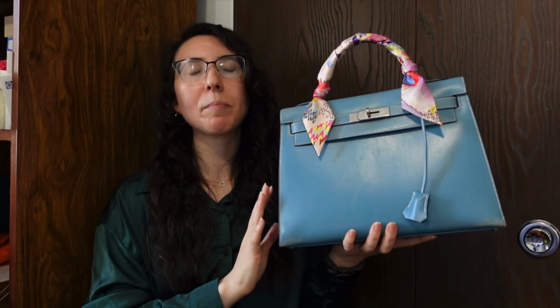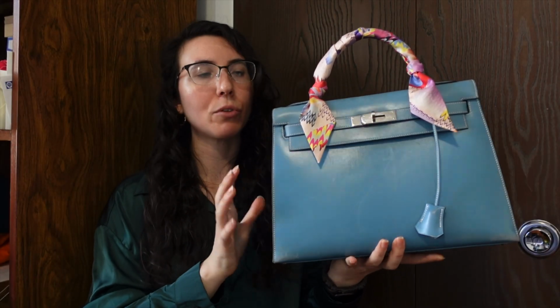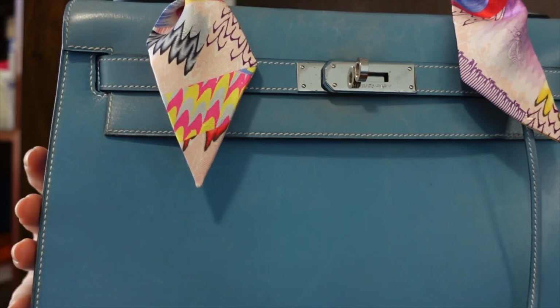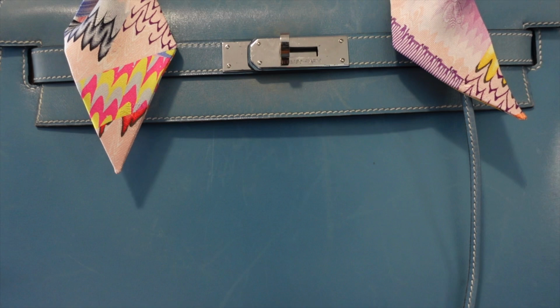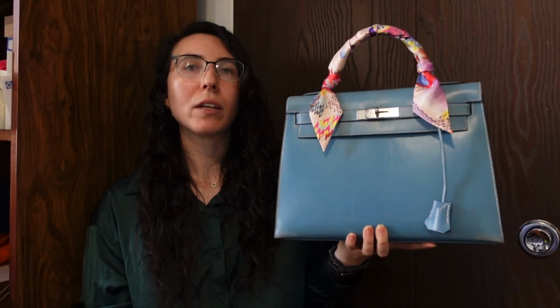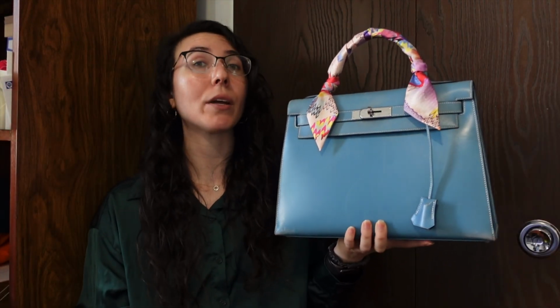So it's because this bag is in box cap in blue jean with the contrast stitching. As you can see, the stitching is white and the bag itself is this beautiful blue jean. And that is what I think makes this particular bag unique.